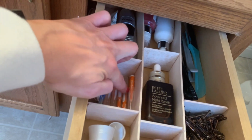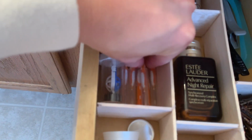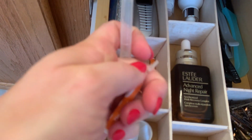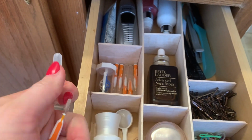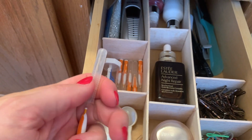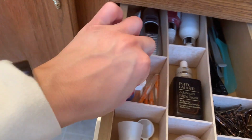I have these little, they're technically like for teeth, but I don't know exactly what for, but I use these to clean my ring. This was something my sister-in-law showed me years ago. It's like this little scrub brush, and if you use it with jewelry cleaner, you can get around your rings just like better. So I have those, and then I have my contact case.